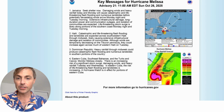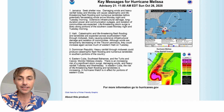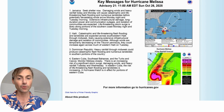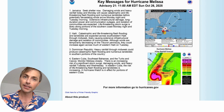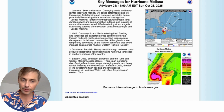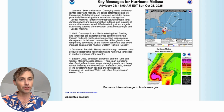Again, we may also see some winds across Haiti, Dominican Republic, landslides, flooding, eastern Cuba, southeast Bahamas, Turks and Caicos. Got to watch this. This system will likely move across Cuba after Jamaica and then head in the direction of the far southeastern Bahamas, Turks and Caicos, and then even Bermuda. You all may be affected down the line.